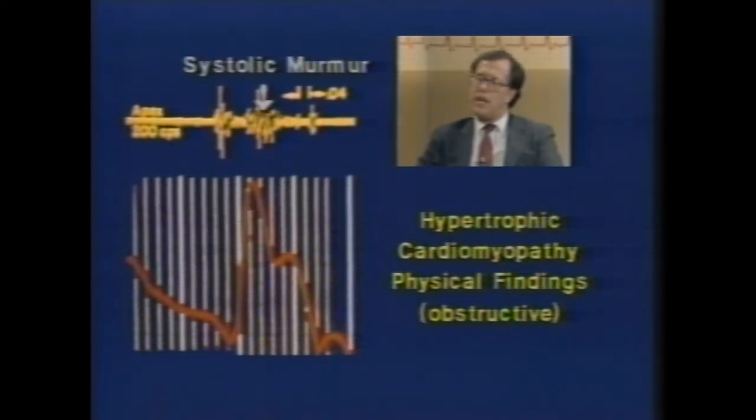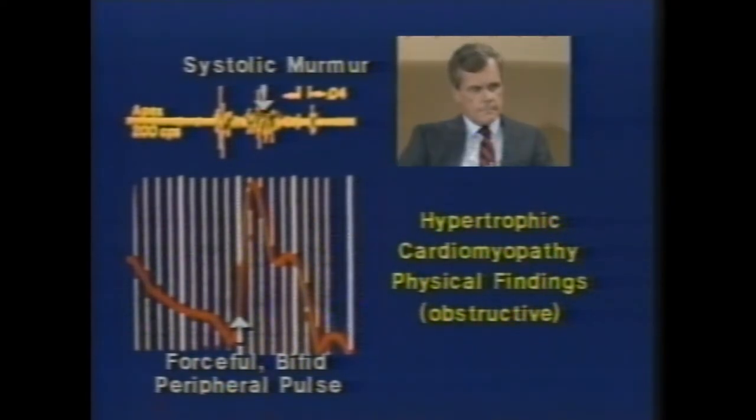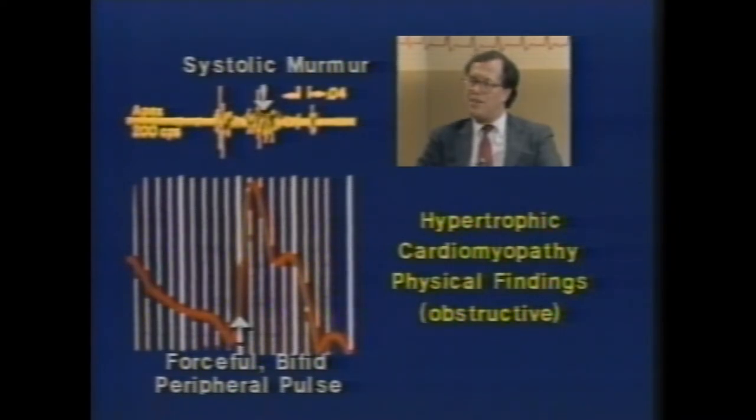Typically, the murmur of a patient with a resting gradient is a systolic crescendo-decrescendo murmur present at the lower left sternal border and radiating into the axilla. That murmur typically does not radiate into the carotids. In feeling the peripheral pulse of these individuals, the pulse may be quite striking and quite forceful, and even have a bifid character and can be confused with patients with aortic regurgitation. However, when you listen to those individuals, instead of hearing a murmur of aortic regurgitation, you hear the systolic ejection murmur that sounds like aortic stenosis.